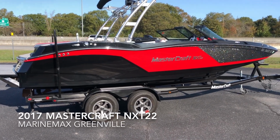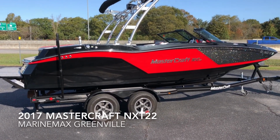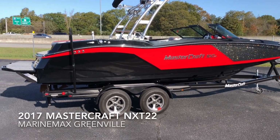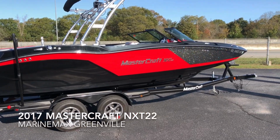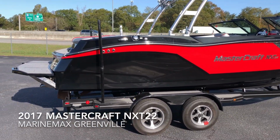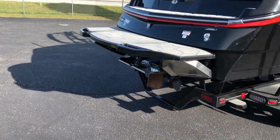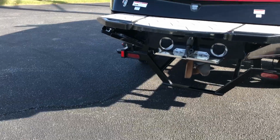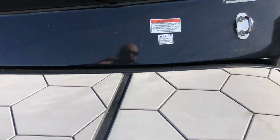This is a video walkthrough of this freshly traded in 2017 Mastercraft NXT22. As you can see, this boat has the black hull with the red accent and then the awesome silver metal flake, sitting on a tandem axle Mastercraft trailer. Surf system. Got the nice sea deck, swim deck here.